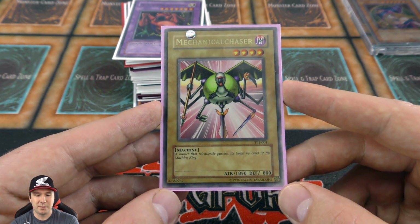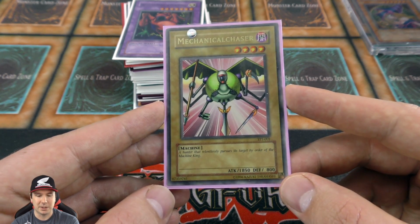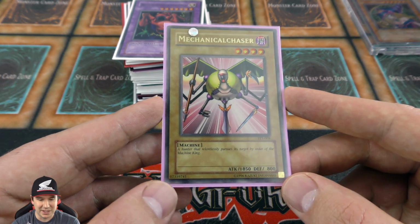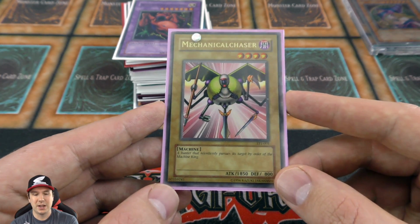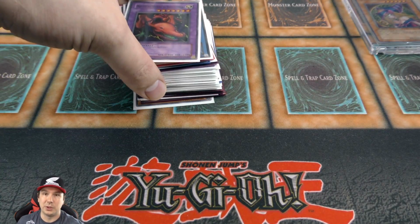I love this card. It brings me back really good memories of when I hunted all over to try to get these when they first came out, because it had 1850 attack from a beatdown deck. So it's a really, really cool card, and yeah, that's my logic on that. Even though I know it's damaged, it's just really cool. I really love the card.